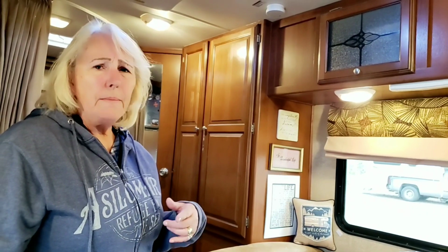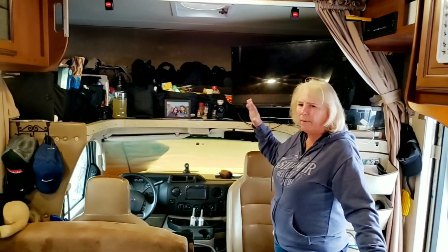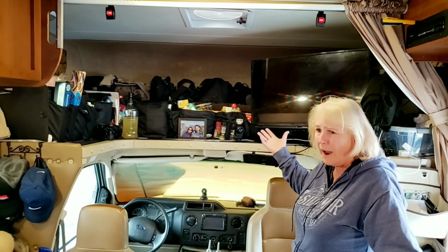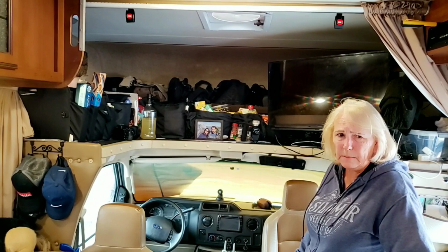And one of the things that Mike did was we took out the bed that was in this overhead cab because it's only two of us. So one of the things we had was this overhead bed, and we weren't going to ever use it for anything like a bed. We are out traveling, and all of our family lives across the country, so I didn't see anybody really sleeping up there.